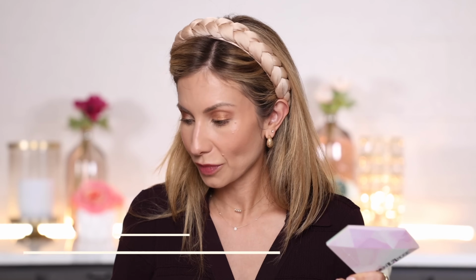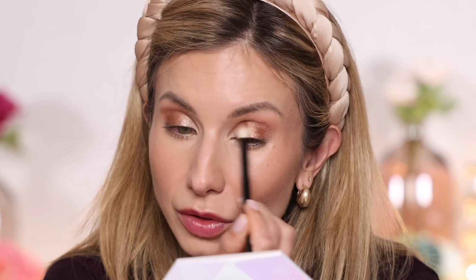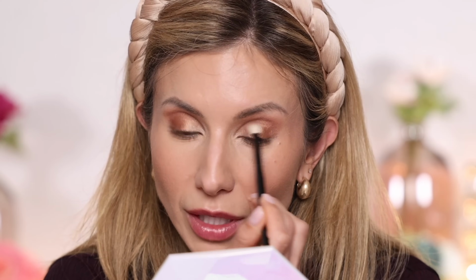Okay, so I'm just using this lighter shade right here, and we're putting it right in the inner corner just to brighten and lighten that last shade up. Then I'm going to take the N13 crease brush, and I'm going to take this shade and this shade and mix the two together. They're so pretty, just warm, peanut buttery shades. I'm going to blend those two shades together. I want you to see that contrast of light and a little bit darker, but I don't want it to be light, dark. I want it to really seamlessly blend. So I'm just going to take this brush to help me do that.